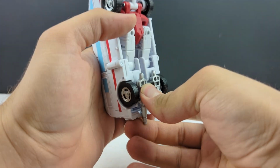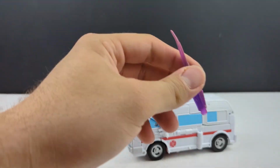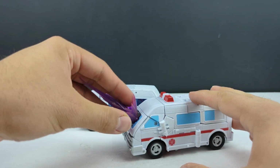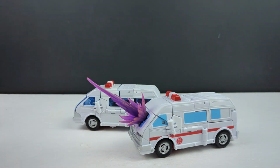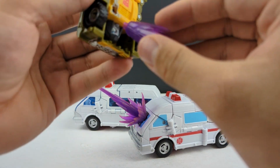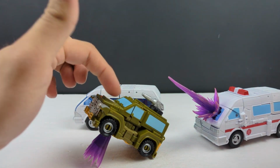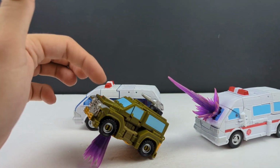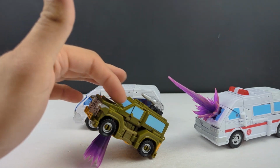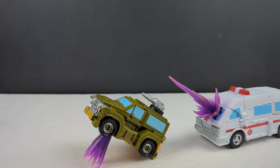Put the blasters on there. And I did forget to mention that they do come with blast effects, so you can have Ratchet getting blasted in vehicle mode. I guess you could do it with Brawn, but it'd be a little weird since it's only in his robot mode chest. Wish they could have done something here on the hood, like just in this corner or even in the middle, to make it look like it's coming out of his back as well, because it did happen in the movie.